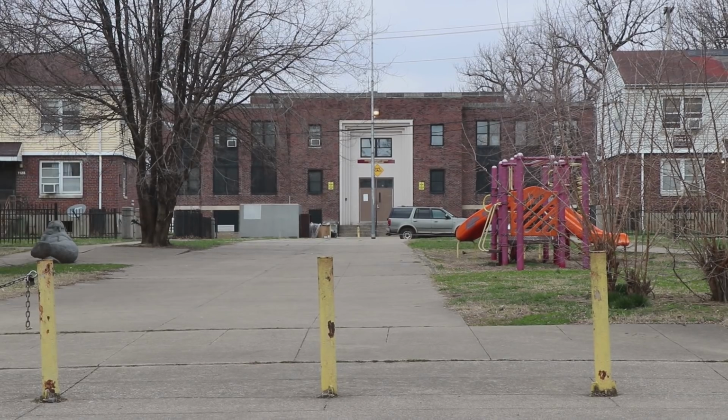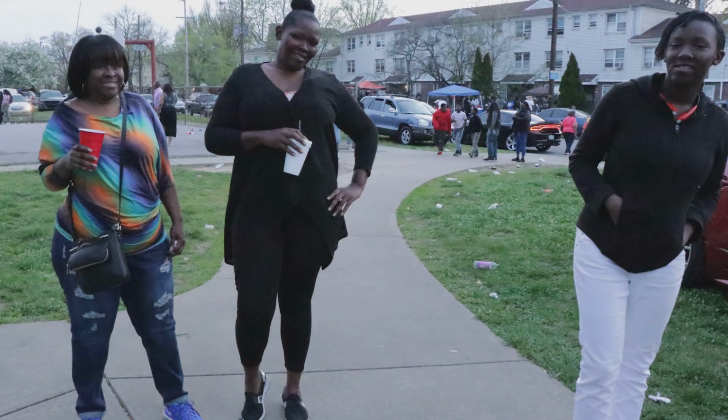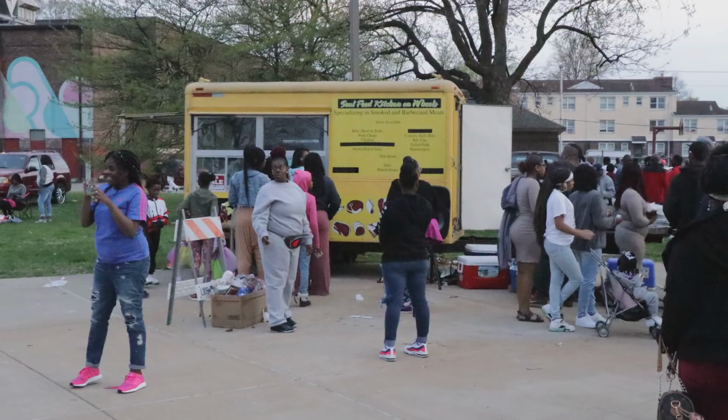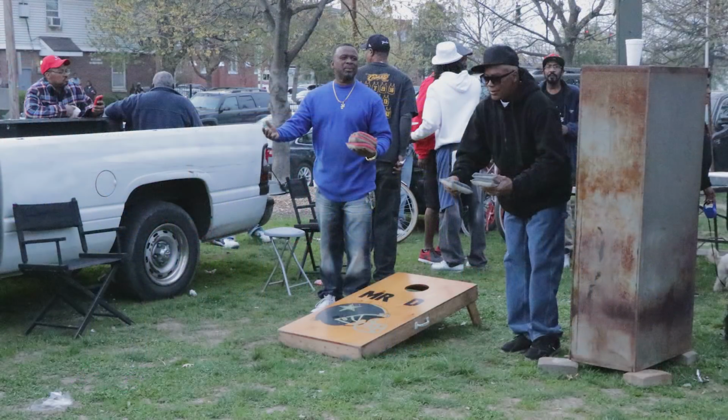Living in Beecher Terrace was like everybody was on one accord. If you did something, Betty Sue said she's gonna get you. By the time you got home, you probably got four butt whoopings, and then when you got home, you got that fifth one. And everybody was on one accord. We loved one another. Everybody was like family. We was able to sleep with our doors open. We was able to stay all night over people's house. Didn't have to worry about nobody getting hurt or anything.